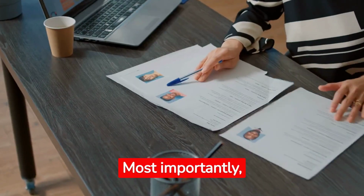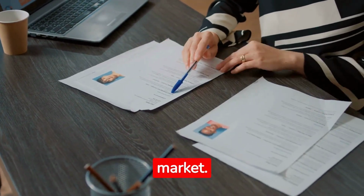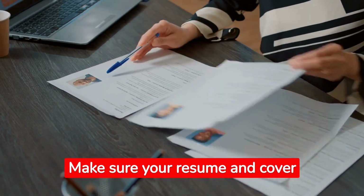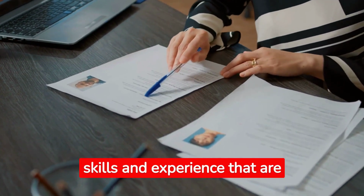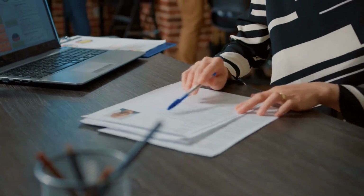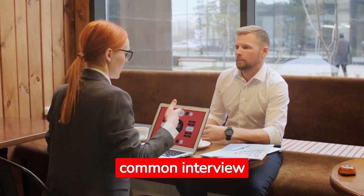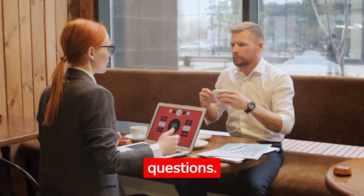Most importantly, tailor your resume and cover letter to the Canadian job market. Make sure your resume and cover letter highlight your skills and experience that are relevant to the job you are applying for. Prepare for interviews. Research the company you are interviewing with and practice answering common interview questions.